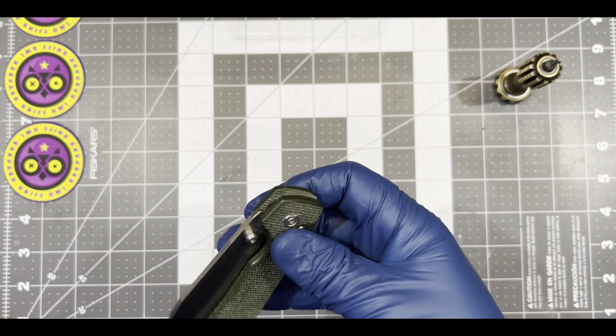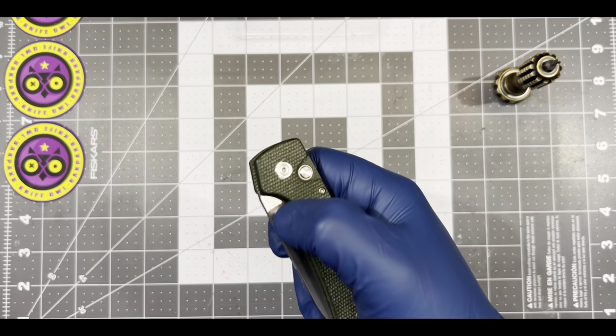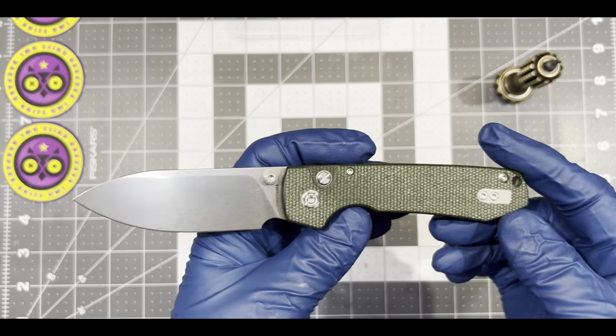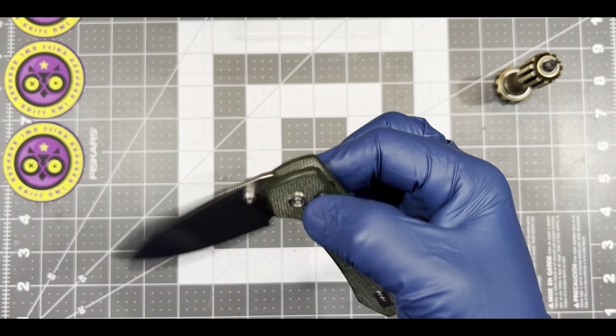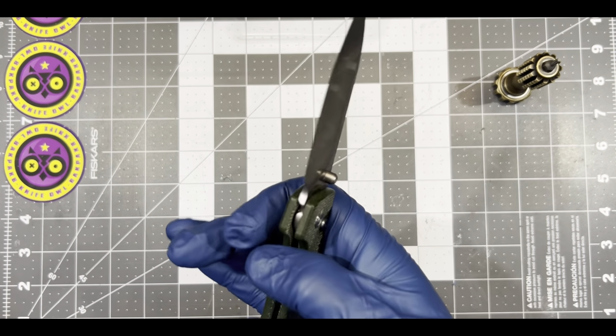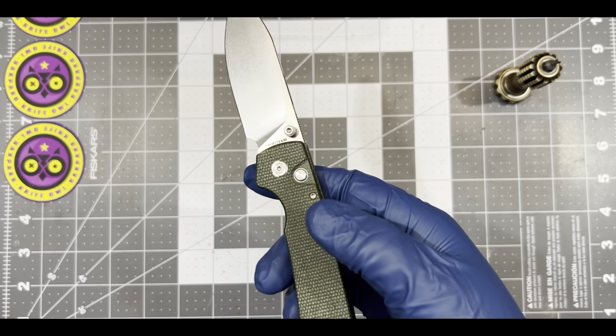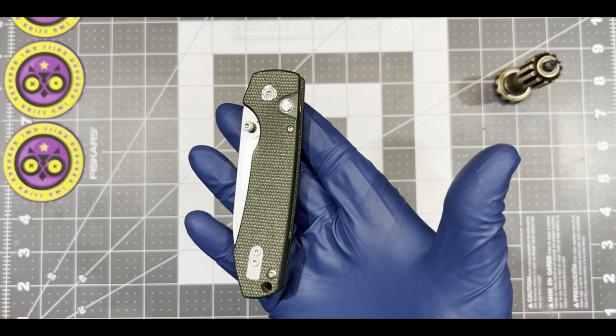Oh, you hear that little ting? That's glorious. Super smooth knife. Unbelievable, actually. That is standout. Holy crap, dude. I can't stop doing that. I'm a little shocked at the smoothness and execution of this knife.